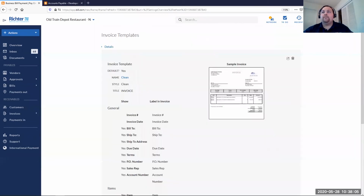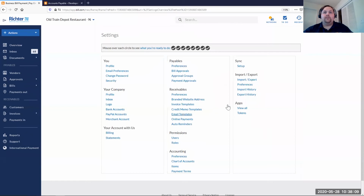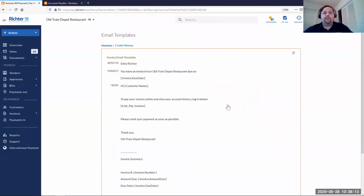And then, of course, jumping back into the settings, going into the invoice template, which is pretty much the email template for when you send out those invoices. That's exactly what it looked like when I received my email. But if you'd like to edit this a little bit further, change some of the messaging, add some instructions, you can certainly do that here.